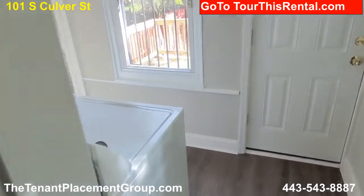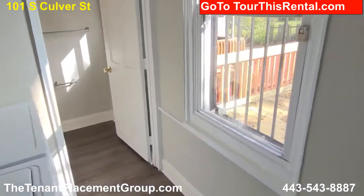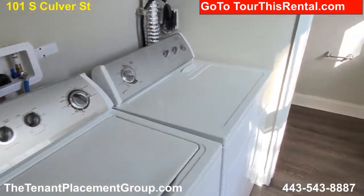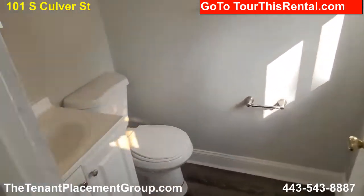Go back here and we have a washer and dryer set up. Yep, you have a washer and dryer in this unit. And we have a half bath back here.